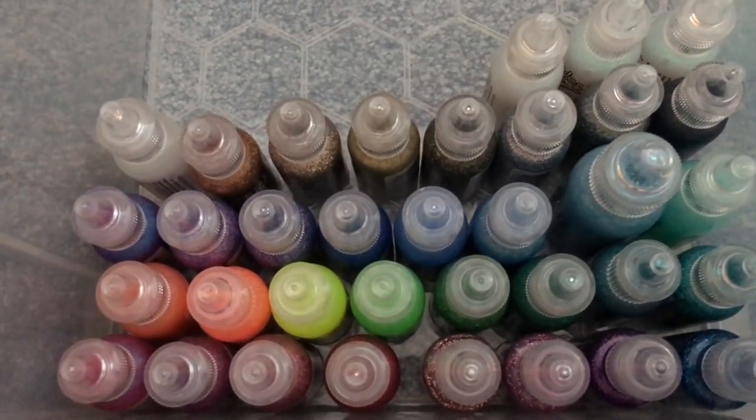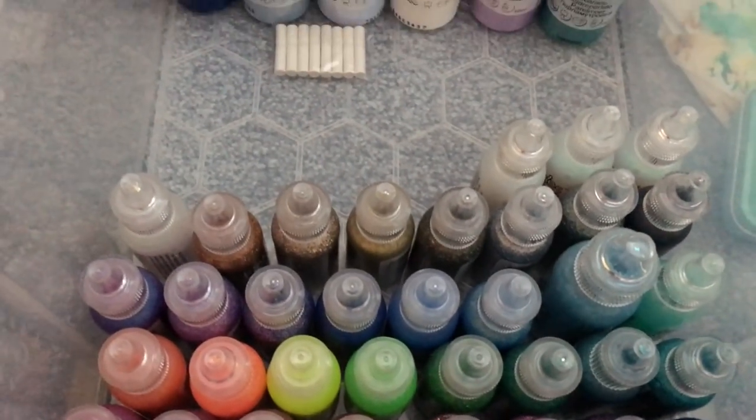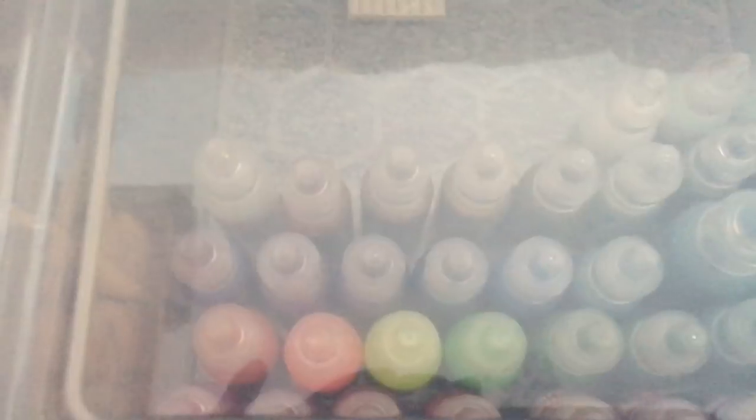But the rest are all Stickles, and I love them. I get such pure delight just staring at my little Stickle haul there. So that's where those live.